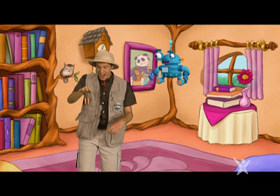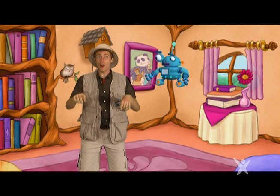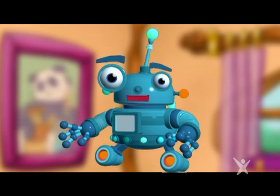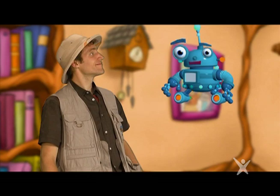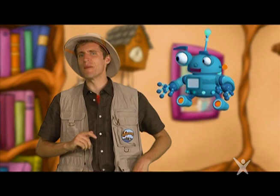Jack, it's time to go. Well, we've had an amazing day. I found a forgotten treasure in the museum. It was a yo-yo. Then we learned about the letter Y and found a yak. And we learned these useful words. Long. Short. Now I'm going to take this yo-yo back to the museum so everyone will know that children have been playing with this toy for a very long time.